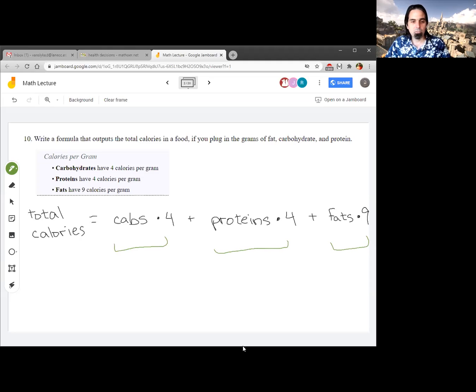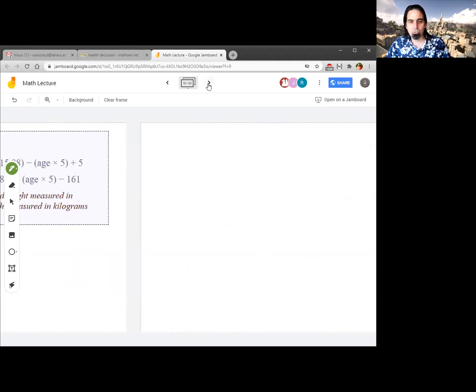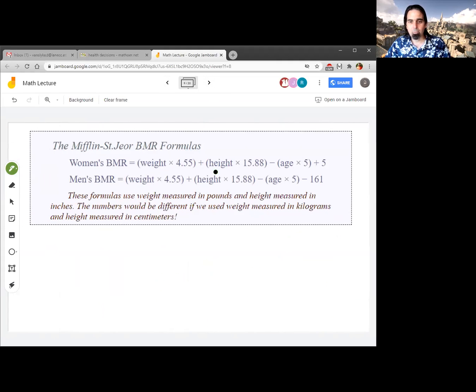So this is just kind of a good lesson. What happens in real life when you have different sources of what you measure, then they become terms in an equation. When you have different sources of things you measure, then they become the terms of the equation.